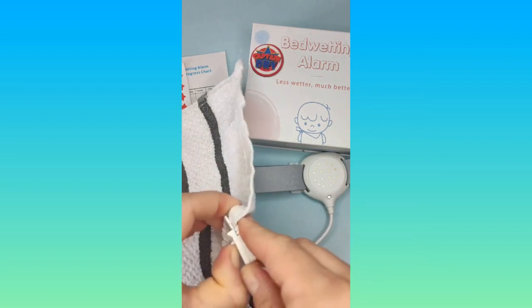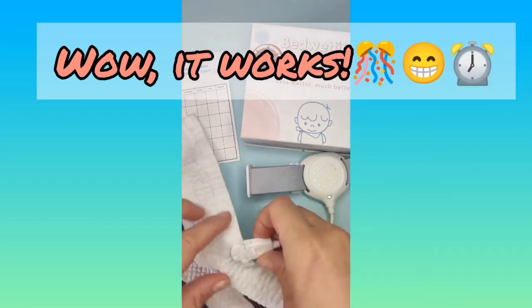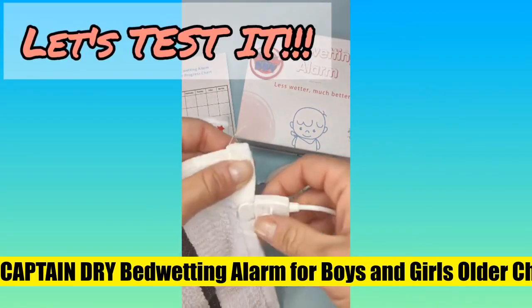Our suggested method is to let the child develop a habit of waking up to a full bladder by using the bedwetting alarm system. The new high-tech sensor detects the first drop of urine and the alarm immediately goes off to signal a child.